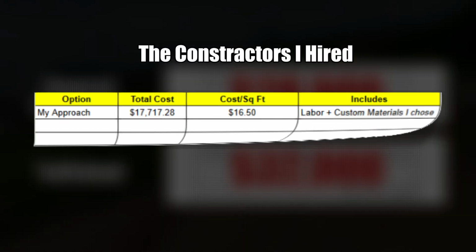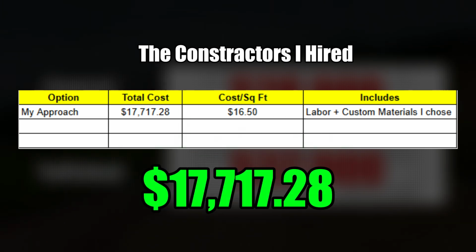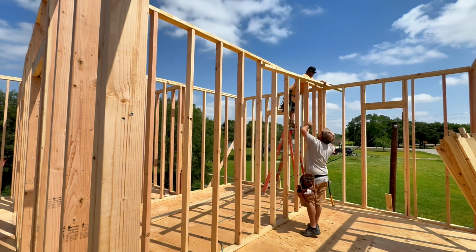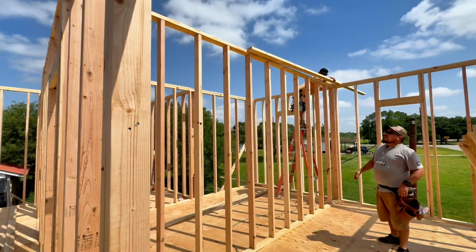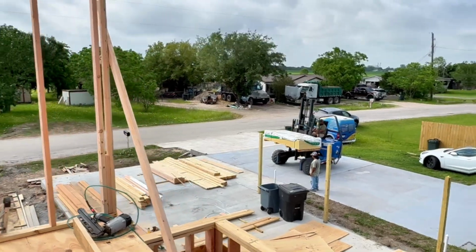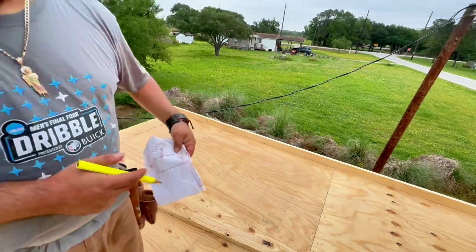But I found a contractor team through a friend who agreed to partner with me for $17,000 total, labor and framing. What made it work is they didn't just build the house for me, they built it with me. I provided the tools and materials, they gave me a huge discount, and they taught me along the way. I got hands-on experience and real-time mentoring.